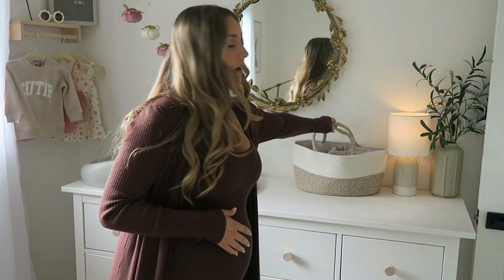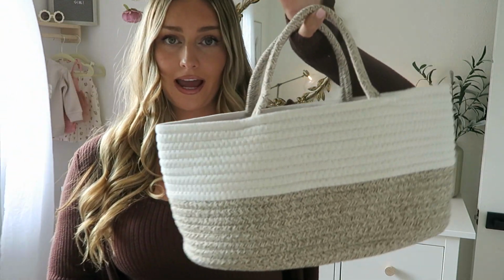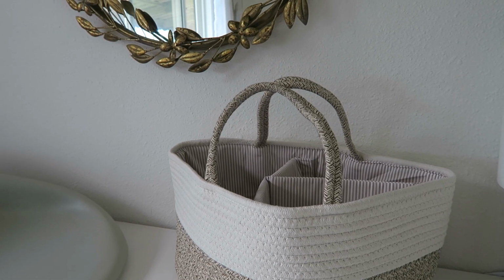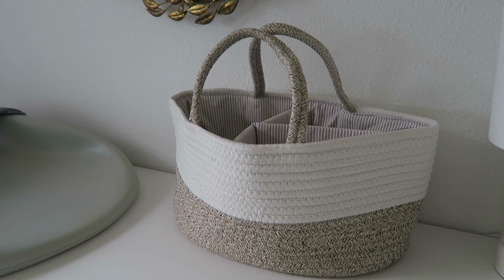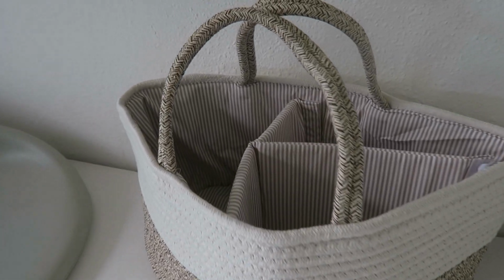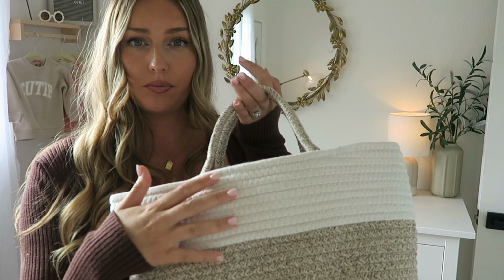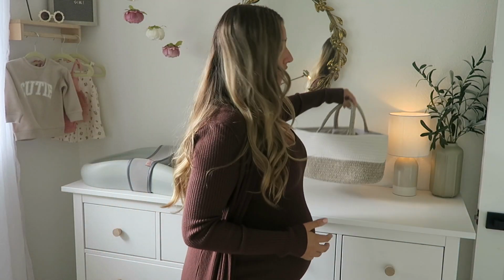So I like that it's not too big because, like I said, we don't have a lot of room in this room, and also we want to utilize as much changing space as we can, so a smaller lamp was the way to go. And then this little diaper caddy is from Temu. You can find them on Amazon as well, but I love just the neutral colors, of course, and I didn't realize it until I put it next to the lamp, but it kind of mimics the lamp with two-tone colors, which is cool.